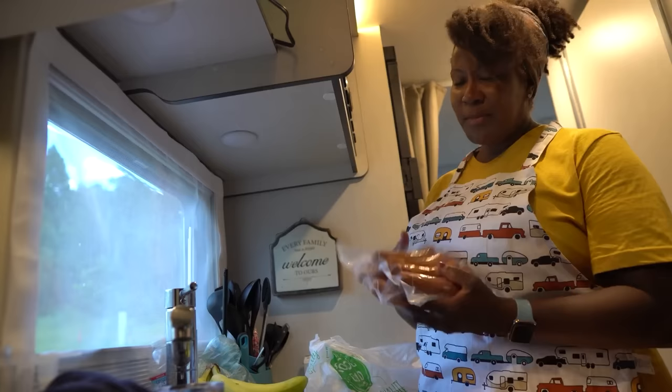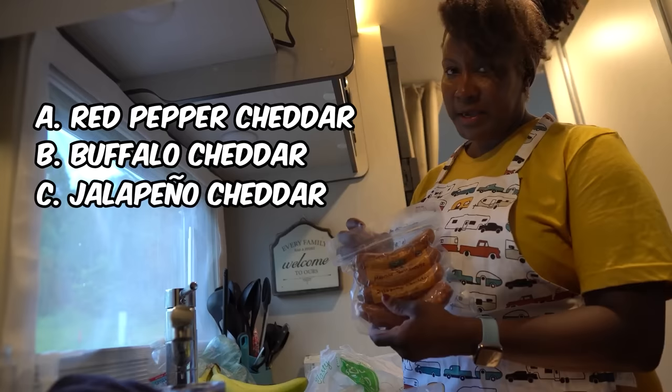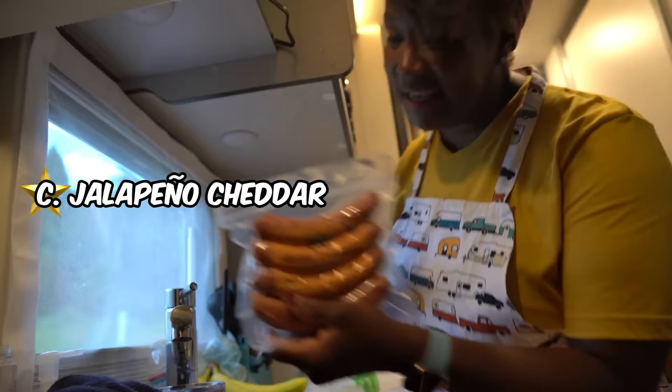I'm gonna gravitate towards Dave probably wanting the jalapeno cheddar because he likes jalapeno bratwurst. We're gonna say A, red pepper cheddar, B, buffalo cheddar, or C, jalapeno cheddar. And I'm gonna say C, so let's see what he decides.